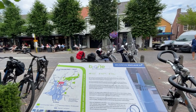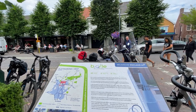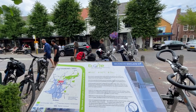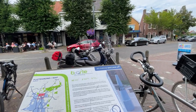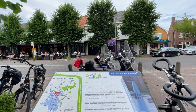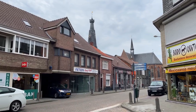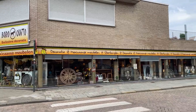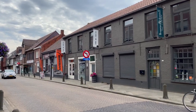Baarle is a small town and there is nothing much going on. But what makes it very interesting is its complicated, confusing, complex borders. Baarle-Hertog is a town in Belgium that is surrounded by the Netherlands. And Baarle-Nassau is a Dutch municipality which has small enclaves surrounded by Belgium. Sounds confusing and complicated, isn't it? Well, it definitely is.